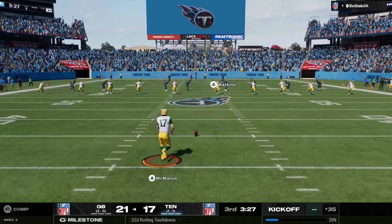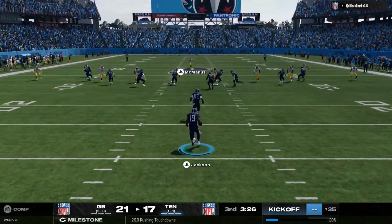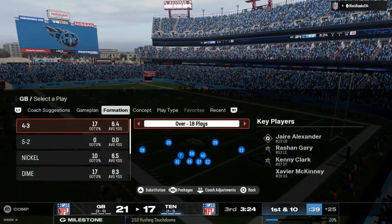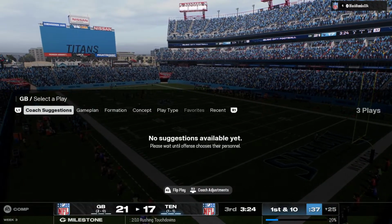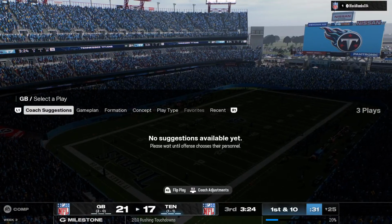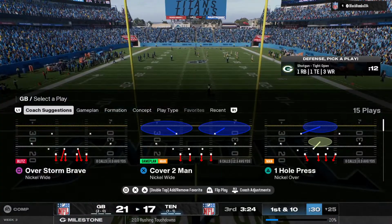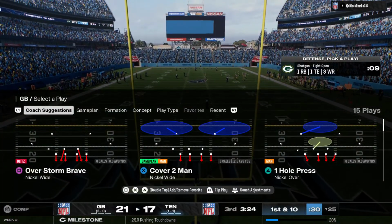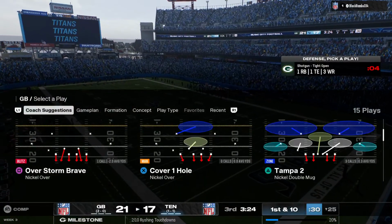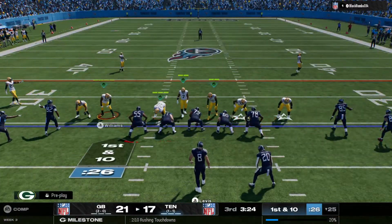Both teams ready to go once more as the kick's away. This will be returned from the 6. Wow, they are hitting now. It's been a tight game, and he takes a big shot there on that return. From the 25, they'll go to work. 1st and 10.